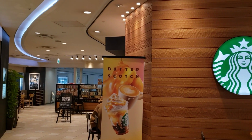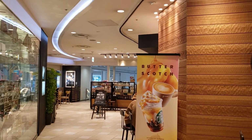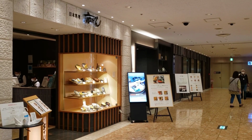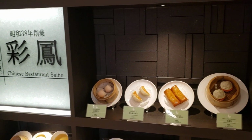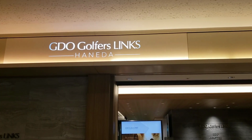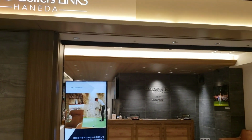And when flying domestic in Japan, you are allowed to bring coffees and drinks through security, so you don't have to worry about rushing. As we make our way higher, there's a nice selection of higher-end restaurants and shops. You can also practice your swing at this golf center using their golf simulator.